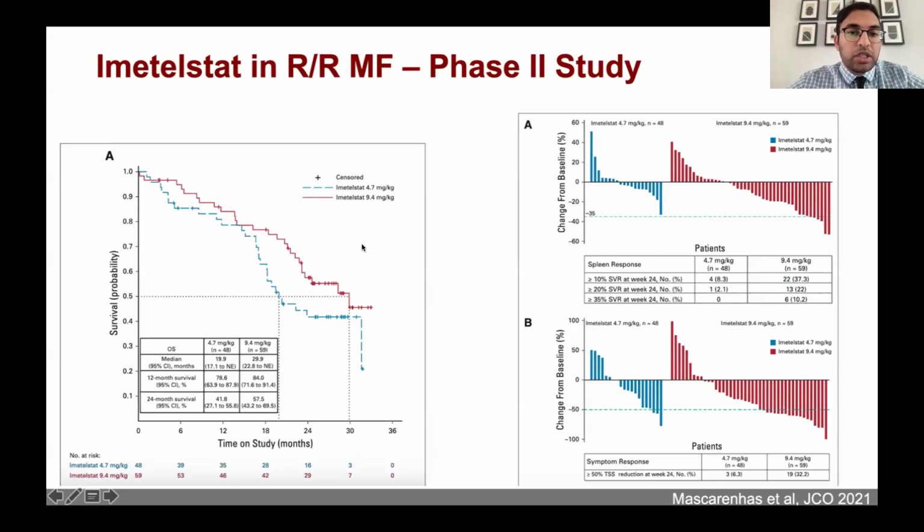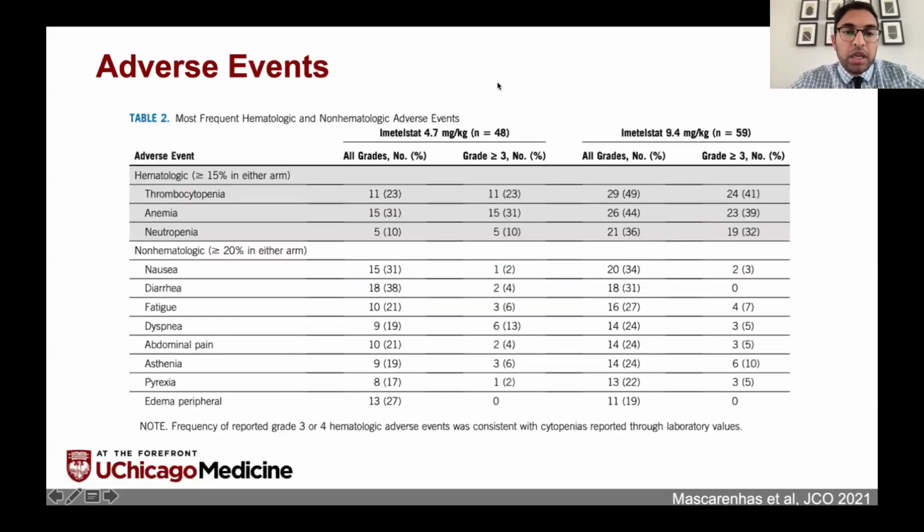So if you look at patients who are on imetelstat, at the 1 year mark, about 84% of patients were still alive, and at the 2 year mark, about 58% of patients. And these were all patients that had been previously treated with their myelofibrosis. So all patients with myelofibrosis that was beginning to progress already. About 38% of patients had a reduction in spleen size, and about 32% of patients had a reduction in symptom score. There are adverse effects to be considered.